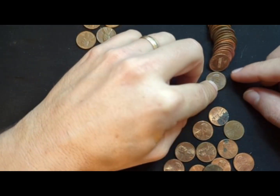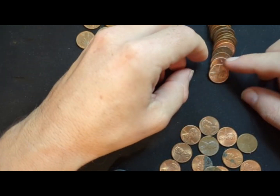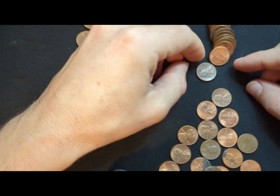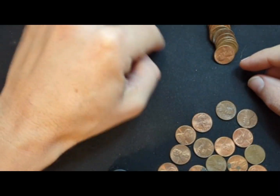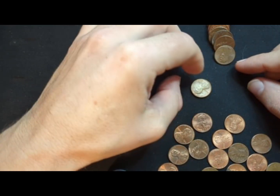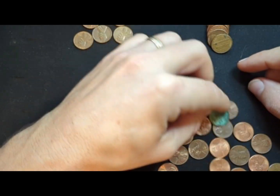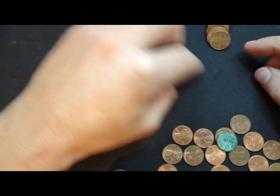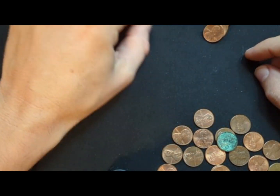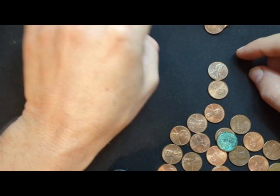So I am getting some good copper out of here, better than expected. Again, nothing glaring. We will have our double dice look off camera just to save time here. Well, talk about corrosion. 64, 78. Alright. 81. And that's looking like it.